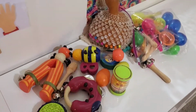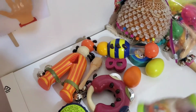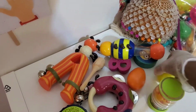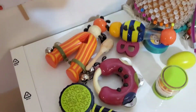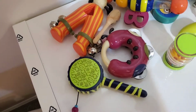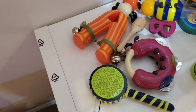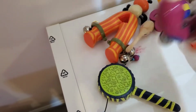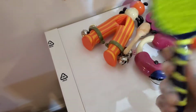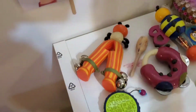Okay, so the next thing we have here, all of these are all kinds of shakers and maracas, giving the kids all kinds of sensory experiences. They can feel, they can hear, just all kinds of things. Look at these. These are all kinds of shakers. Look at that. All with different sounds and colors.